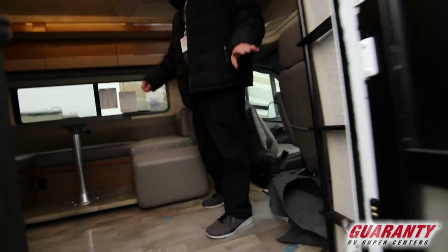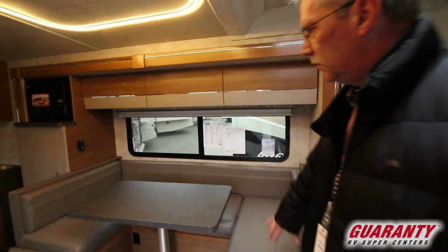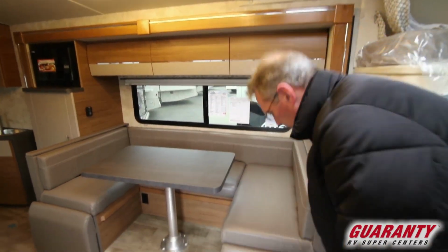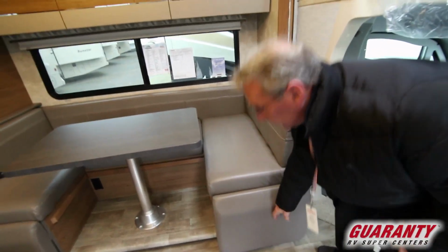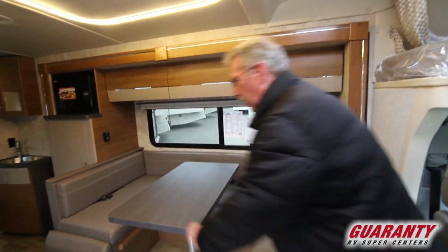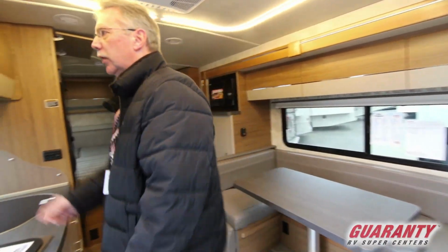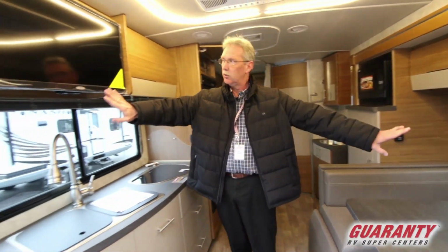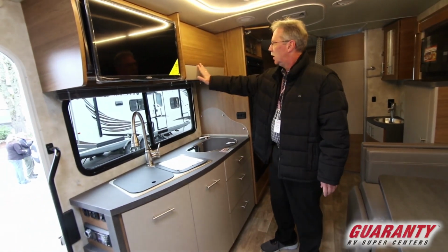So this is very spacious in here. In this room, it's got a huge U-shaped booth, and you also have little extensions right here so that you can extend it out, turn this table this way if you want to, and just have a big party in here with people. Coming over to this side, you got the TV right directly across from it, so you're not hurting your neck trying to find the TV.